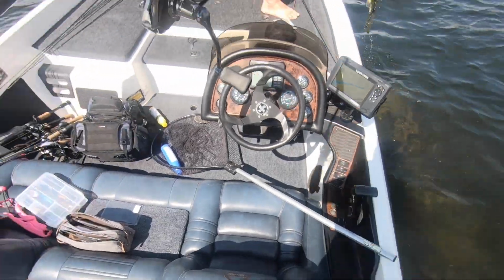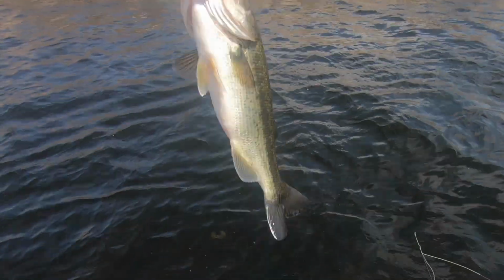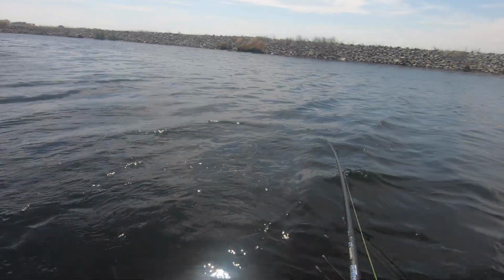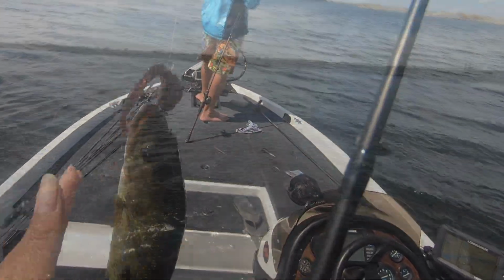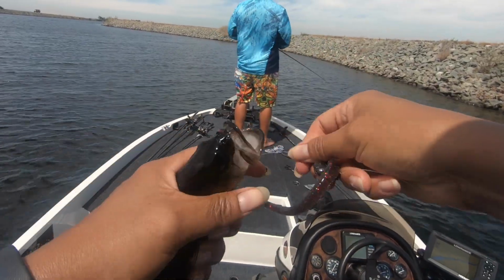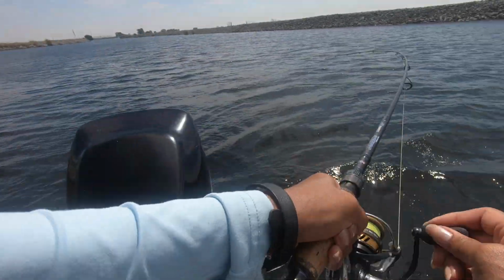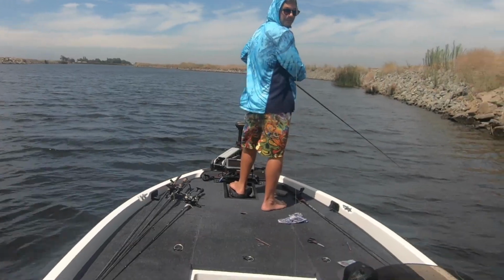Decent. I knew there'd be something under that dock. Right up on those rocks. Ta-da! Aggressive little babies today. Well, it's about time. About as big as my chatterbait. No, little. Oh, sunfish.